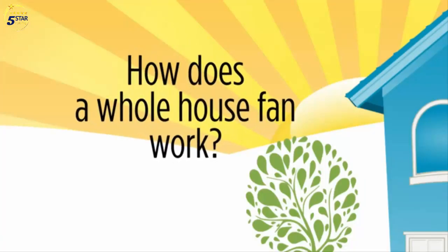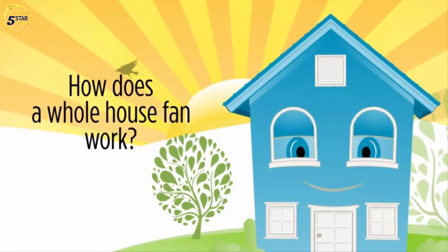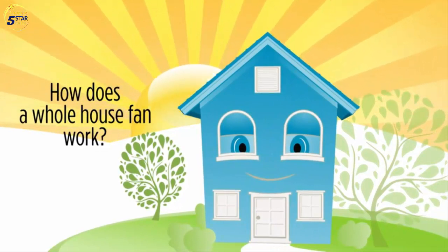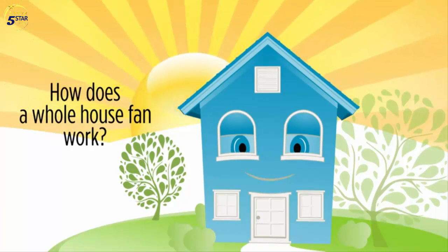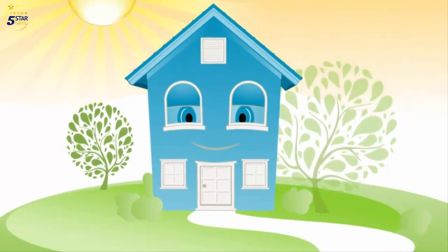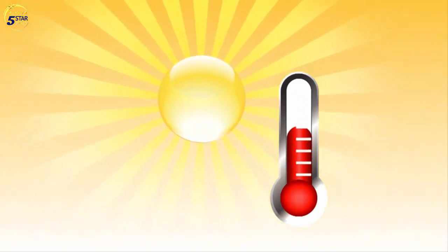So you've heard that a whole house fan can cool your home. But how exactly does it work? Don't worry, it's a pretty simple concept with dramatic results. Let's just say it's an ordinary day. You go off to work or school and leave your home locked up for hours on end. As the day heats up, so does your house.